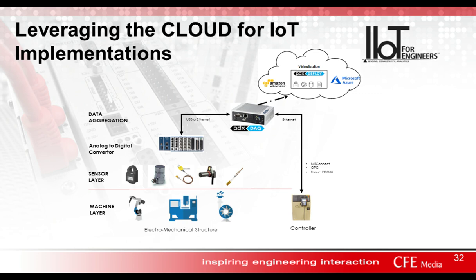Lastly, on cloud. Cloud is crucial for IoT implementations, especially for smart products. This is a typical implementation, in fact, for any IoT system. You have your machine layer with your controllers and the add-on sensors that may be added to the devices, such as vibration. You have your sensor layer and selection, which is crucial. Putting a 1 kilohertz vibration sensor on a spindle versus putting a 20 kilohertz vibration sensor on a spindle would immensely impact the value of the analytics. And I'm sure some of the audience members on the call understand what I'm saying. The sampling frequency of that sensor and the selection of the right sensor is crucial to the application.